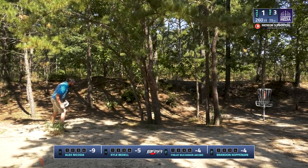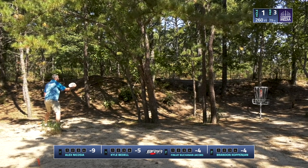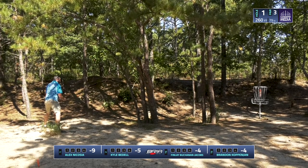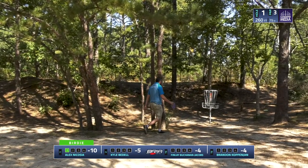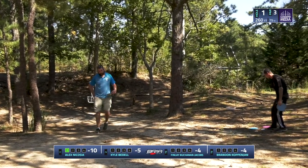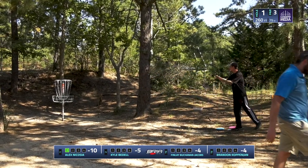Here's where Alex's drive ended up. He's gonna have to stretch out to his left a little bit and put a little Anheuser on this putt. He's got a few trees in his way. Oh, and he does so very well. Good start to Alex's second round, with a birdie on hole one.